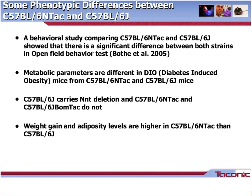So let's go to something else that I want to make you aware of. There are some phenotypic differences between substrains, and this is something that I want to stress. There are differences between Black 6N Tac and Black 6J, and I just want to point out four big differences here. When we did the open field behavioral test that I showed you a few slides before, there was a significant difference between both of the strains. So this is something to have in mind.